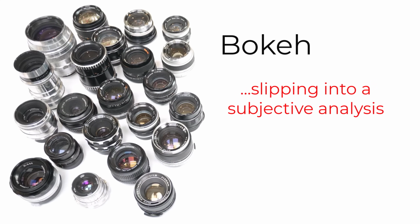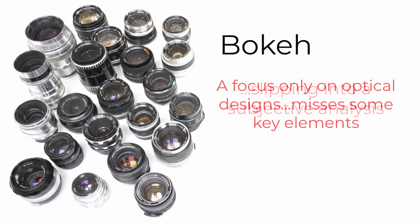Now, as you can't fail to notice, I've already slipped into a more subjective analysis of the quality of bokeh, and after the more obvious Biotar, triplet, Tessar, and Sonnar optical designs, I've started to voice my own opinions. And by focusing purely on optical designs and a selection of carefully chosen images, we're missing some of the key factors that impact what a lens's bokeh is going to look like in any given situation.